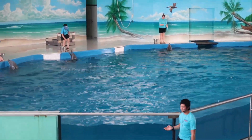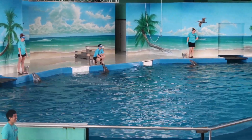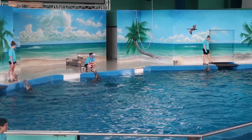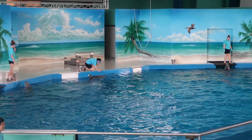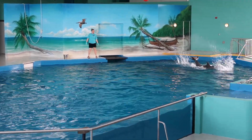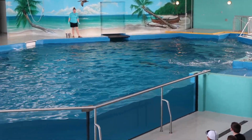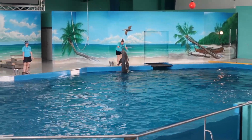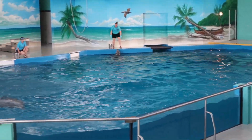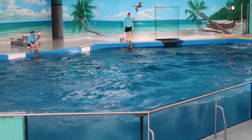Another great way to provide enrichment is by ensuring they have plenty of opportunities for physical activity. By asking for high energy behaviors such as spasms, we can make sure they're not only mentally but also physically stimulated. With that in mind, let's check out what our stars do to stay in shape. How about that dolphin workout?